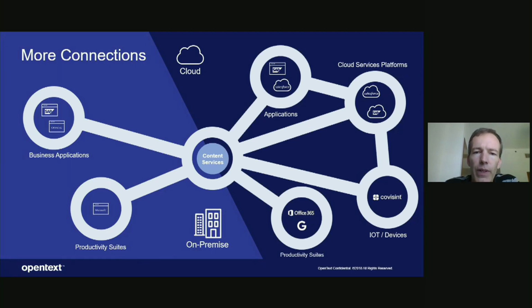And the landscape we have seen getting more and more complex, as there are more options available on the market. If you look in the past, it was just some business applications like SAP, Oracle, or others, which are available on-prem. Then you might have a productivity suite like Microsoft Office as well. And those were the only connection points available. But that has obviously changed dramatically over the last couple of years. So there are all kinds of different solutions available also in the cloud.